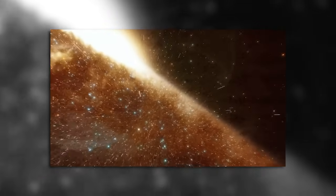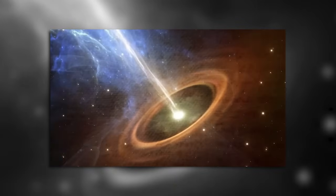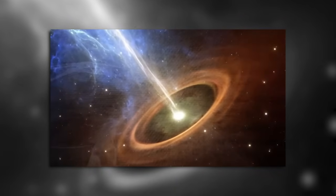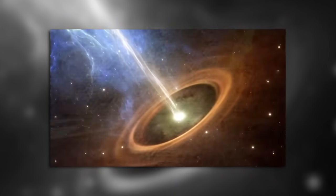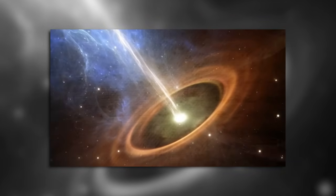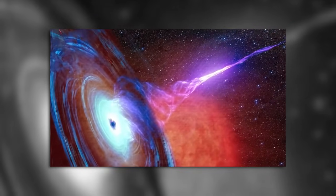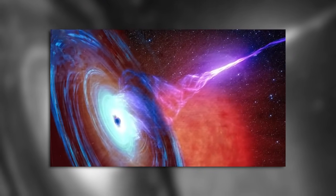Astronomers have come forward and said they've discovered a supermassive black hole. Although these are known in the scientific world, this one is a little bit different. In fact, this massive celestial object appears to be the oldest of its kind. The team behind its discovery also noted that it appears to be aiming a massive particle beam towards Earth.